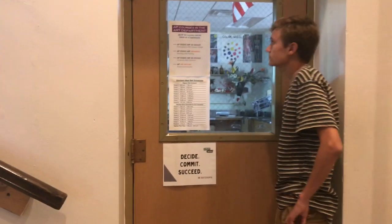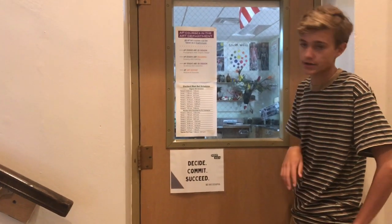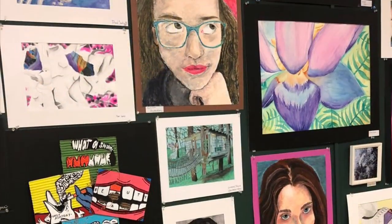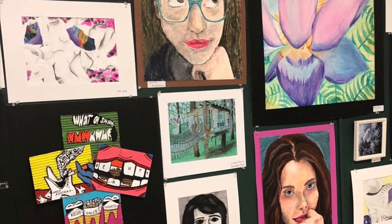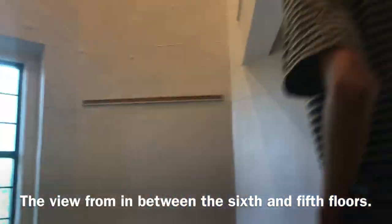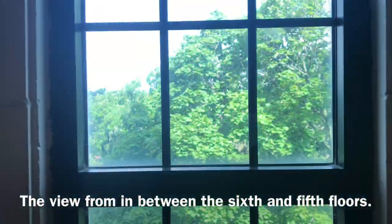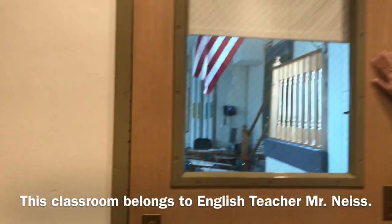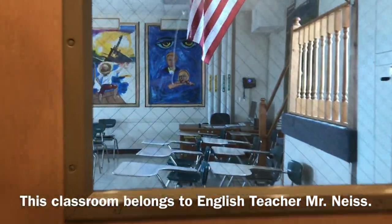This is the fifth floor right here. These are AP art classes right here. Very cool room. Highly suggest taking an art class. This is the only classroom that's on the sixth floor. We're gonna go in.